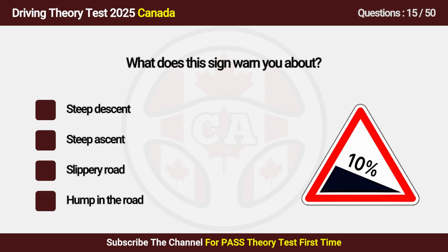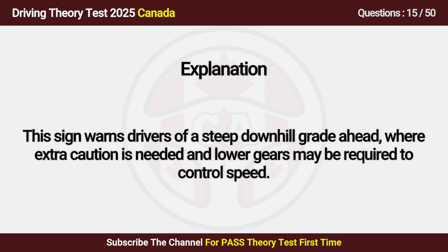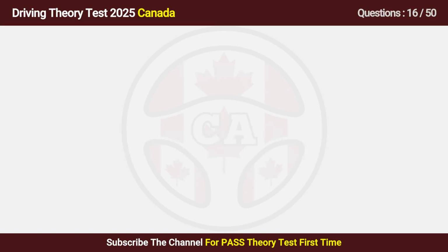A. Steep descent. B. Steep ascent. C. Slippery road. D. Hump in the road. Answer is A. Steep descent. This sign warns drivers of a steep downhill grade ahead, where extra caution is needed and lower gears may be required to control speed. Question 16.